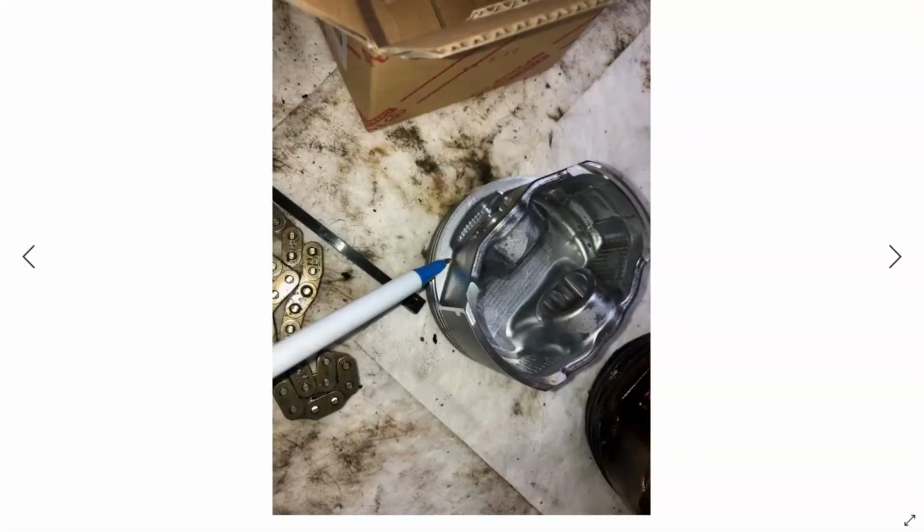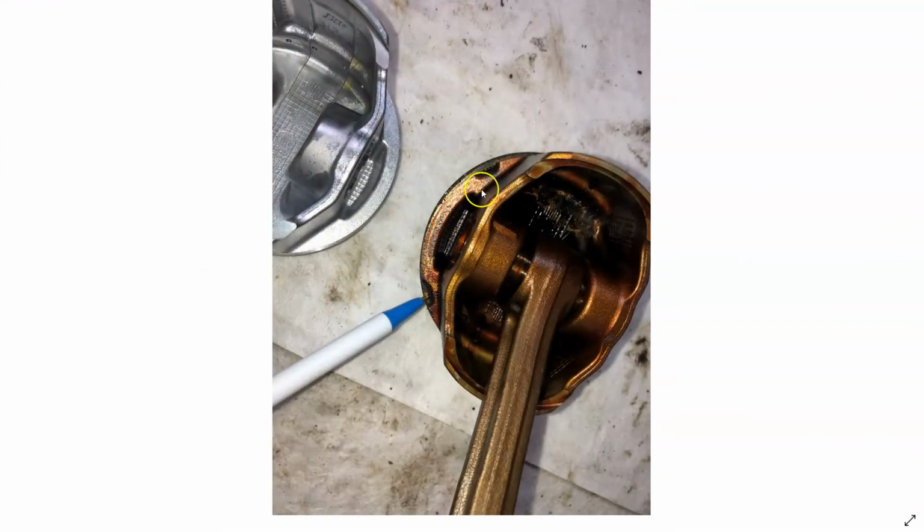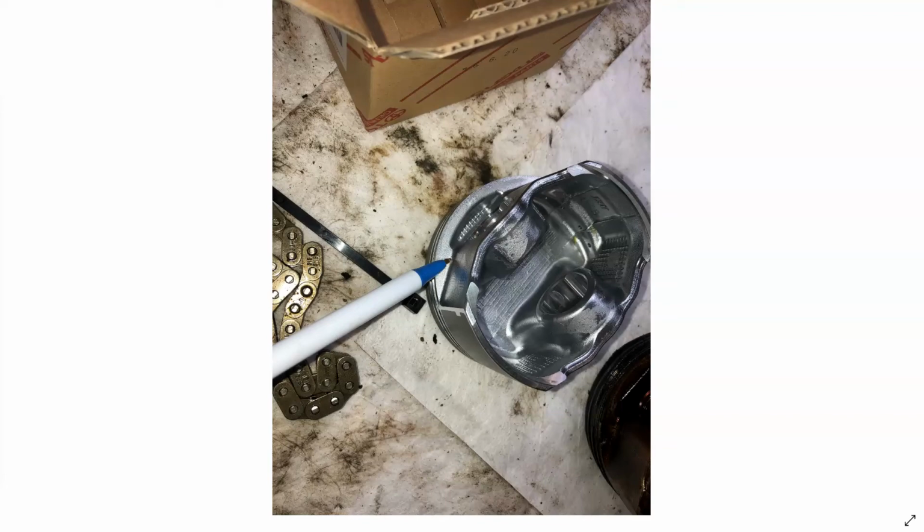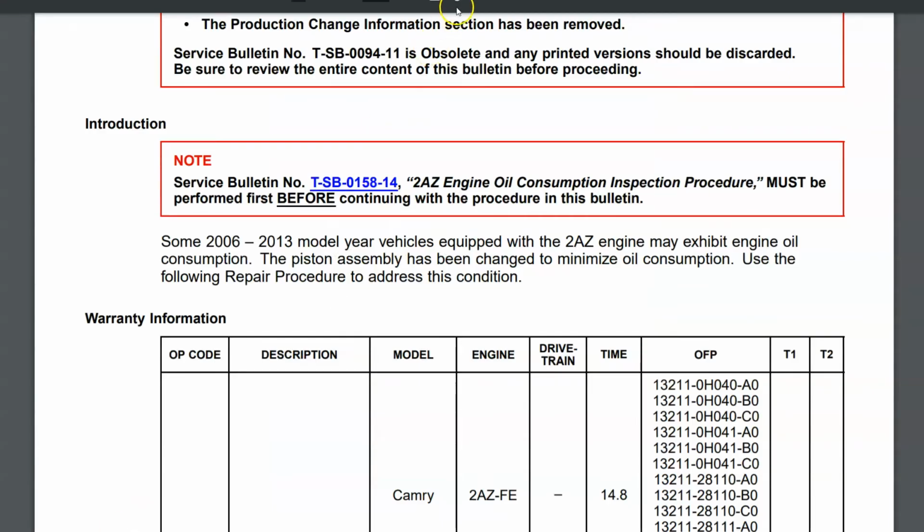Got one of those new style pistons in just to compare designs. And you can see here how the old style piston has a notch in the bottom of the piston, and the new style piston next to it does not have a notch. Couldn't see anything else on the piston as far as design changes. Looks like Toyota is stating this is the new style piston, and going back to the bulletin, basically states here that the new piston assembly has been changed to minimize oil consumption.